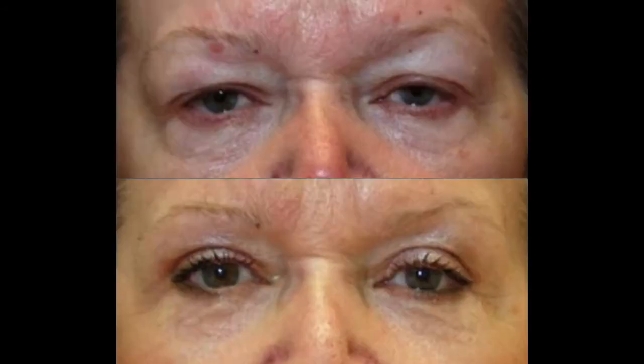So the first patient you'll see had an upper eyelid blepharoplasty. It's really a very simple, easy procedure to remove the extra skin off the upper eyelid. It's a fairly easy recovery, and it really takes the heavy hooding, as you can see, off of her eyes.